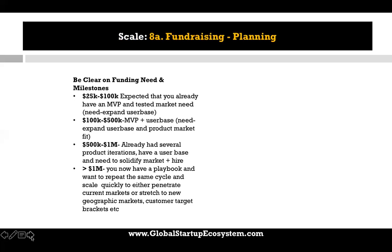But for the sake of formats, I know a lot of people ask, well, what benchmarks do people expect in terms of your traction in different fundraising phases? So I'll start by saying, if you think about it, a lot of incubators and accelerators expect that you have some type of MVP already and tested your product in the market. And a lot of these incubators and accelerators offer up to 100K. So if you're going to ask for around that amount, expect to be in that lane. And so we have examples of that, of course, on the slide here.